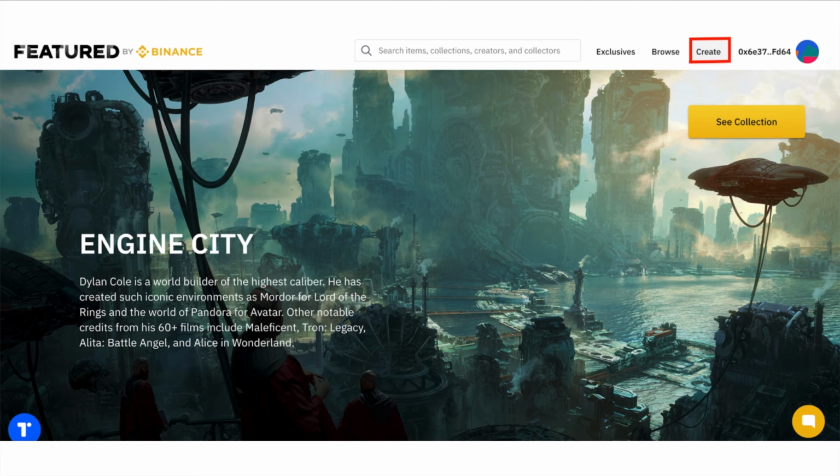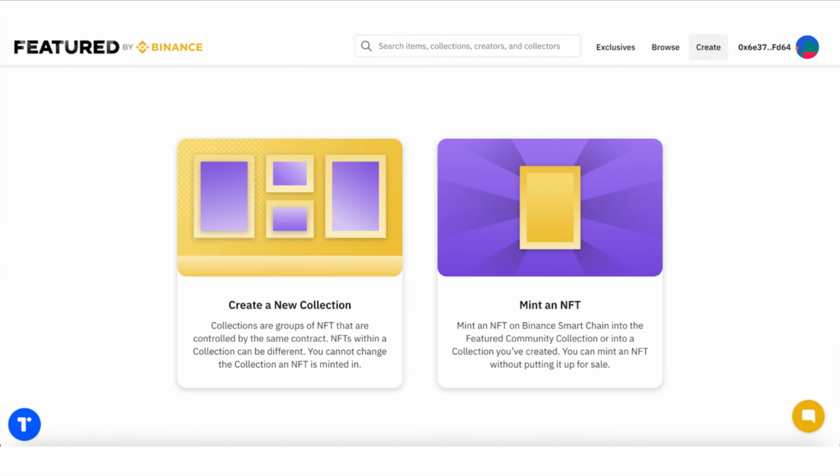And the next thing that people often want to do is to figure out how to mint an NFT. To get started, what you want to do is click on that create button on the top menu bar. At this time, you have to make a choice whether to just mint an NFT or create a collection of your own. Each NFT actually belongs to a collection. And if you do not have a custom collection, then your NFT will be minted into our featured community collection.